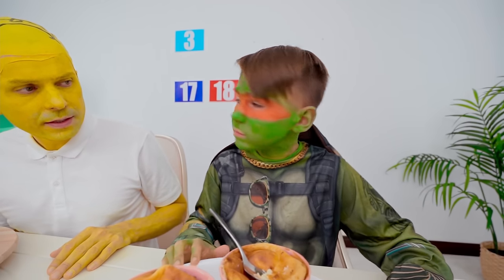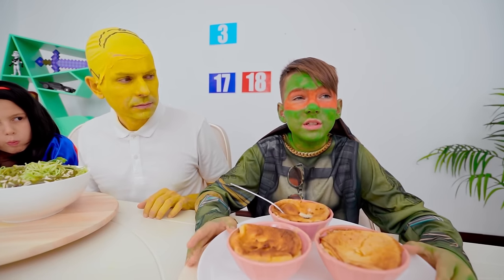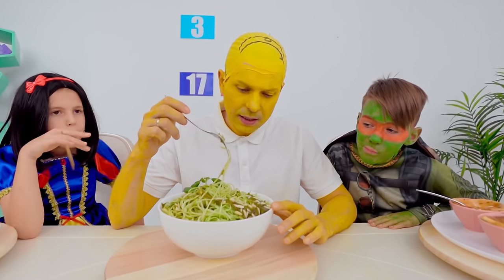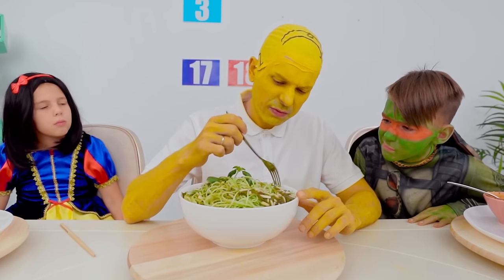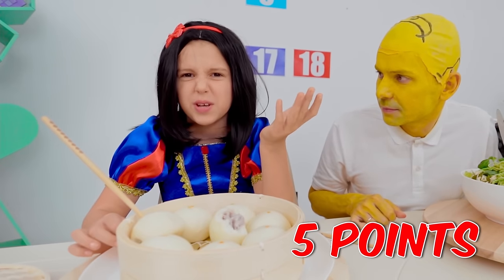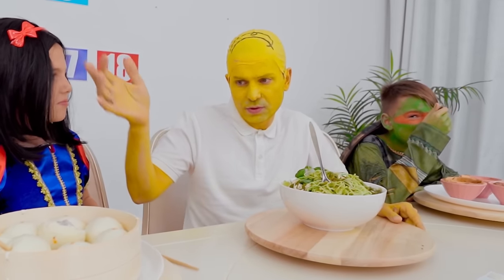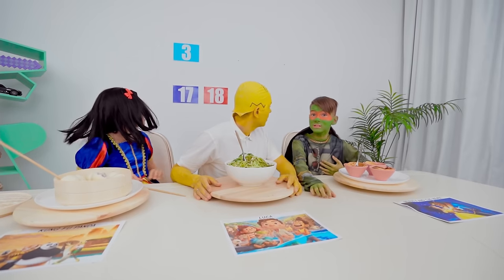Are you ready to rate this? Yeah. My rating for this dish, 46. Good, but not good. Yes, exactly. And my rating is 20 points. 20? Why? Too much food, somehow green. But it's pasta. Everybody likes pasta. Mania, what's your rating? 5 points. I don't know what this is. Chinese or Japanese food? Still 5. Let's move to another round.